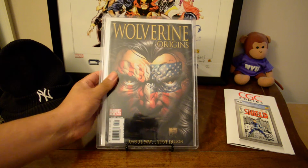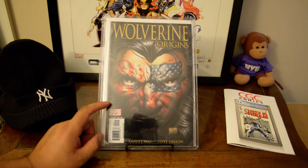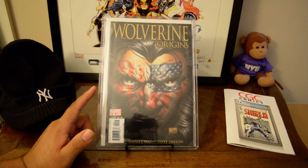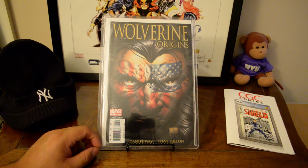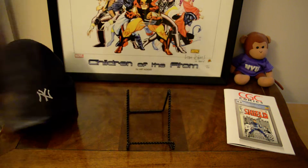This is another copy. I know this was rejected in my last CGC submission, but this is another copy I found that I have. This one looks sharper, no spine tick, sharp corners, so we'll see what happens. Wolverine Origins #2, the American flag cover. I already have the Canadian flag, CGC slab, so this is just the American flag to go with it.